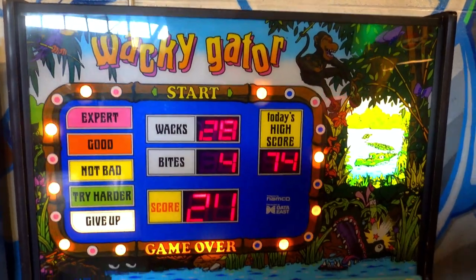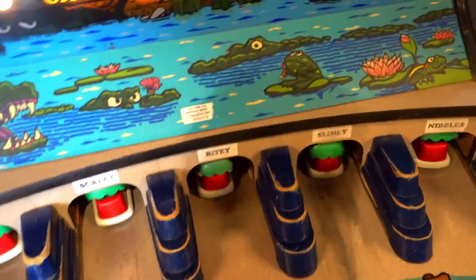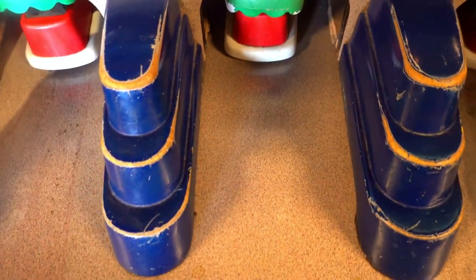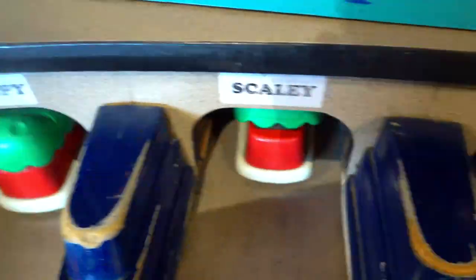And then they have Wacky Gator, but they don't have the mallet to hit them with. So let's just try seeing if it works here. Here we go. Here we go. Got you. Got you. Got you. Then it gets faster. That's Chompy, Scaly, Bitey, Slimy, and Nibbles.